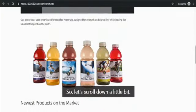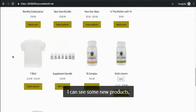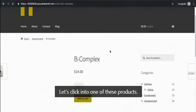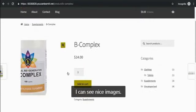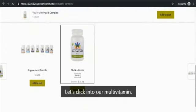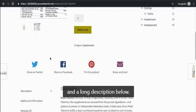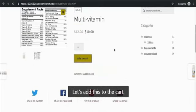So let's scroll down a little bit. I can see we have featured products. I can see some new products, bundles, supplements, all sorts of things. Let's click into one of these products. I can see nice images. Let's click into our multivitamin. I can see sale prices. I can see a gallery of images and a long description below. Let's add this to the cart.